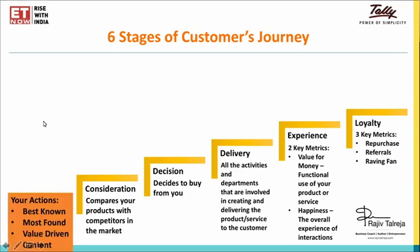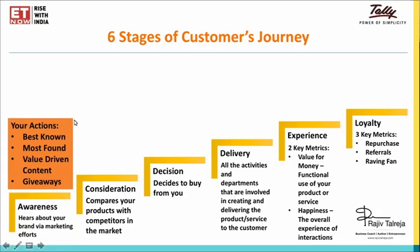At the awareness stage, your actions need to be to make sure that you're the best known and the most found in your industry by delivering value-driven content and giving away some giveaways. Consider this. I'm going to make a statement. Listen to it carefully. We live in a world where best known and most found beats the best. I'll repeat that statement. We live in a world where best known and most found beats the best.